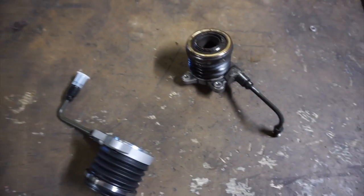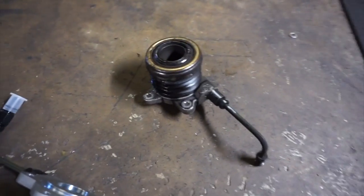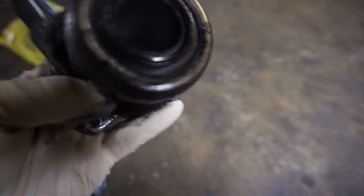This is the bed. I don't want to touch it. Let me get my gloves real quick. I don't know if you see it, but these rubber boots are actually ripped, so it's definitely leaking the fluid. You can see the rip here.